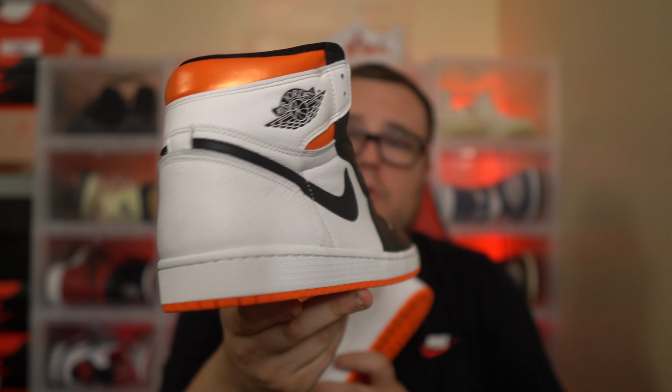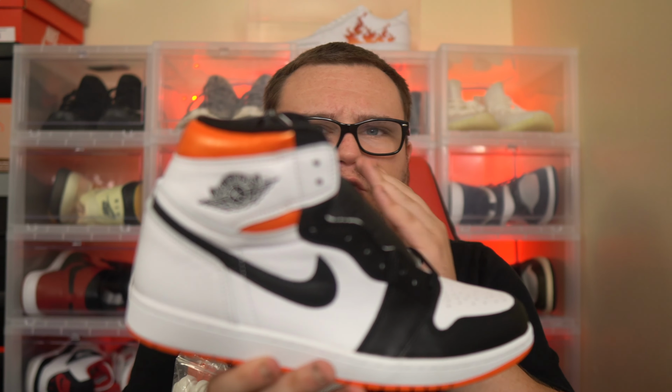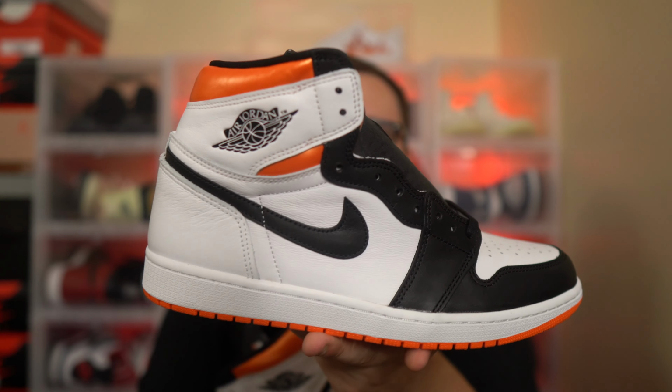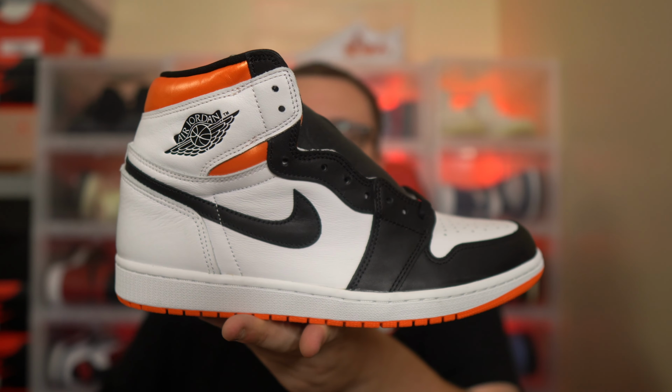Go pick up the Electro Orange. Hold your grade school pairs as well, because grade school is gonna go up as well. Grade school is very undervalued, less than $200. Go pick up some Electro Orange Air Jordan 1s. Hold them. Next year, they're going up. They're gonna be worth about $300, if not a little bit more.